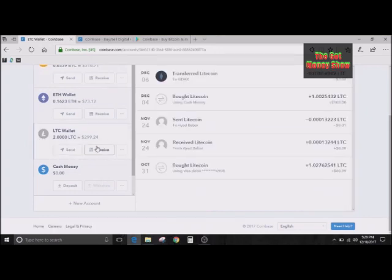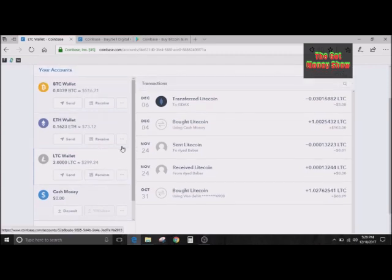Now, these two buttons right here, I could send some Litecoin to my buddy Wall Street. That'd be nice. Be a great gift from you to me. Tis the season. Or I can hit receive and give him my code so he can send me some. You know what I'm saying? So that's just how it's going down.